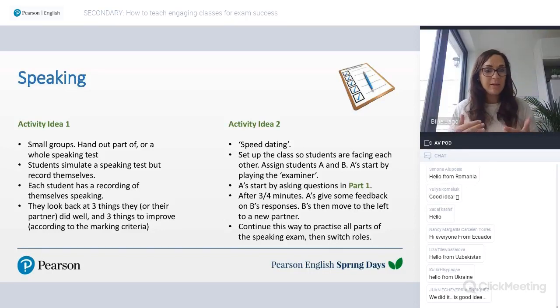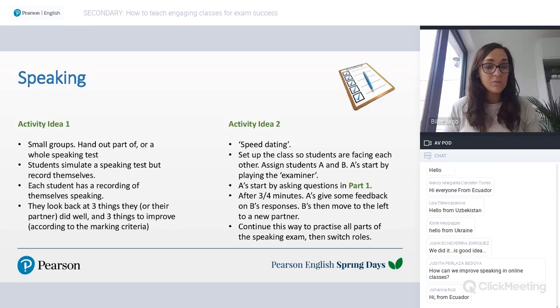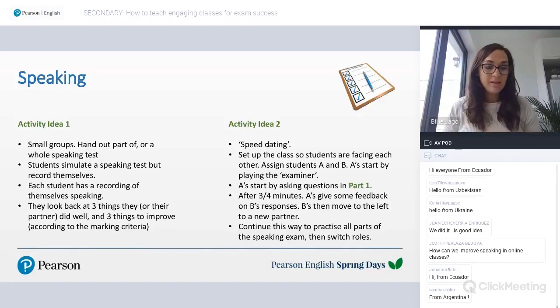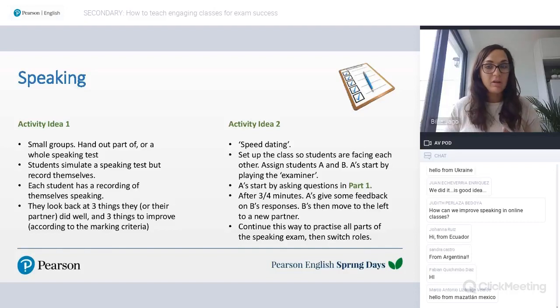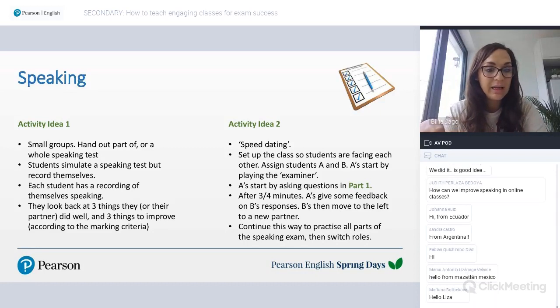So we can ask them to think about one thing that the candidate does well and one thing that they think they could improve. Again, you can use that marking criteria if you like as well. And then as teachers, of course, we need to monitor, and then we can note down any errors that we hear during the activity itself. So then we can later do delayed error correction, or we can note down similar mistakes that we hear the students are making to make it feel more personalised feedback at the end as well.